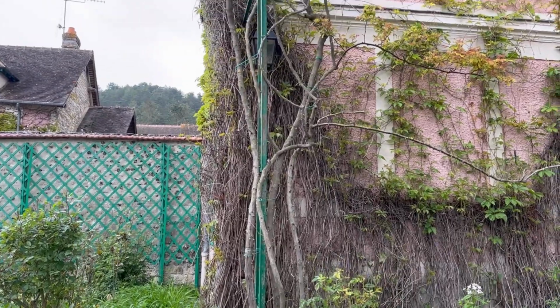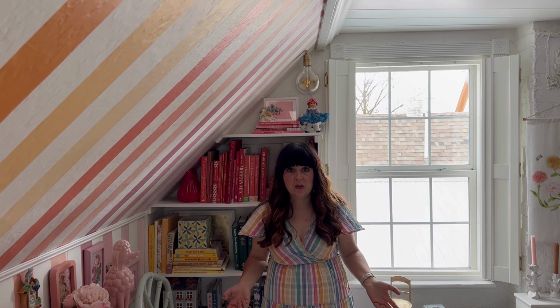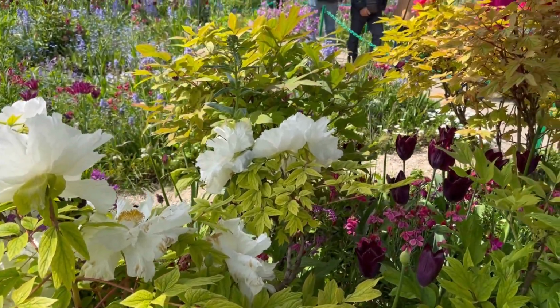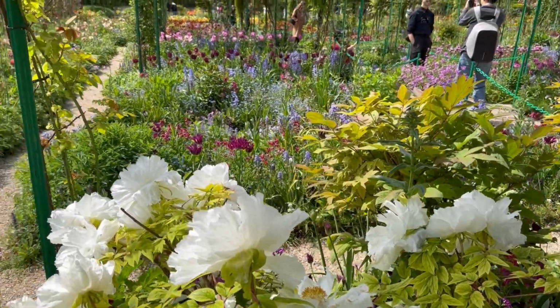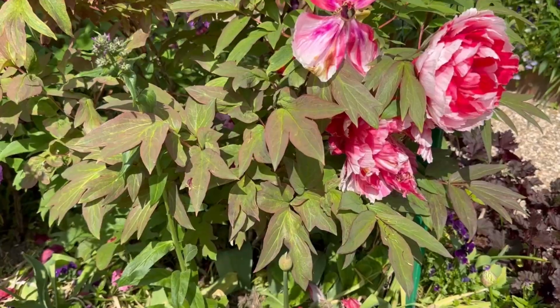They hired 10 gardeners, and they really keep it up, which is amazing because not all old houses that you tour are this beautiful in the garden. Monet transformed the garden, and he originally hired 6 gardeners of his own. The orchard was really neglected, and he brought it back to life.